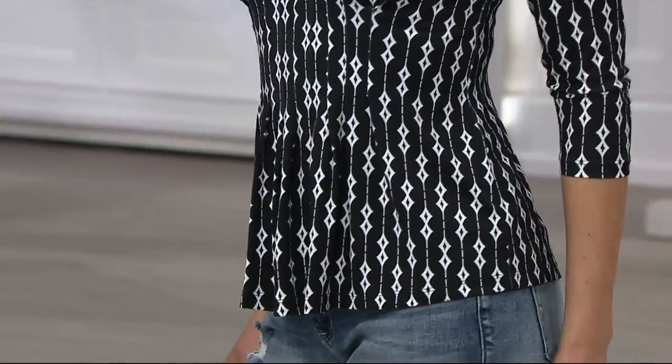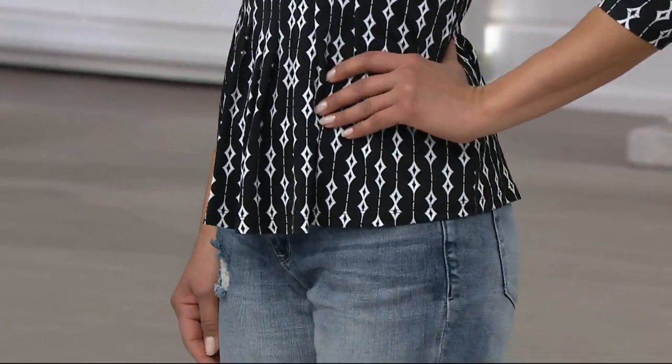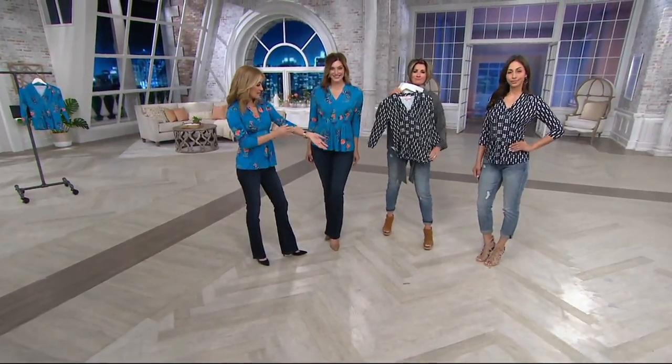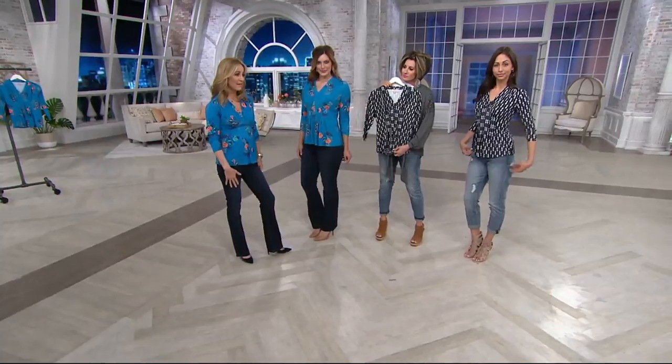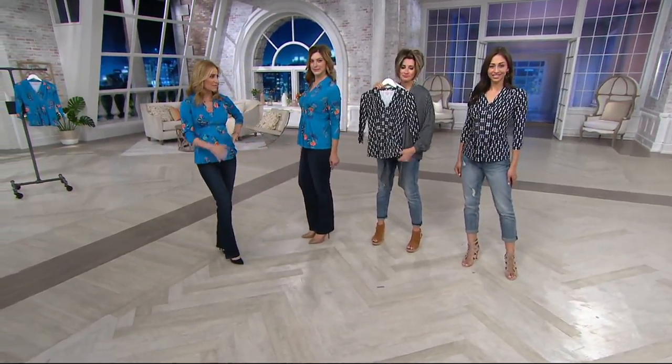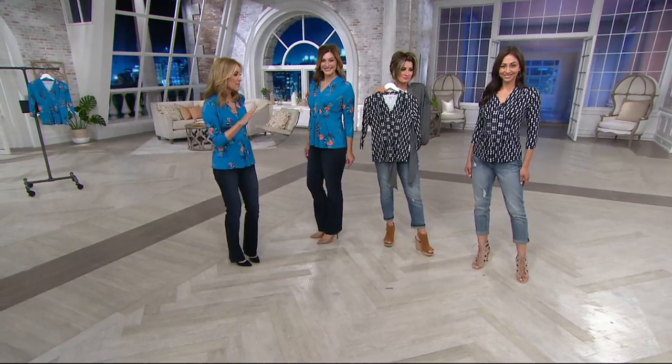I mean, between the print and the waist cinching, it couldn't be more comfy and flattering. Right. And it's not too low, but it's not too high. It's a great three-quarter sleeve. And the prints are just divine. I mean, we worked really hard to get the right prints. We went back and forth several times.